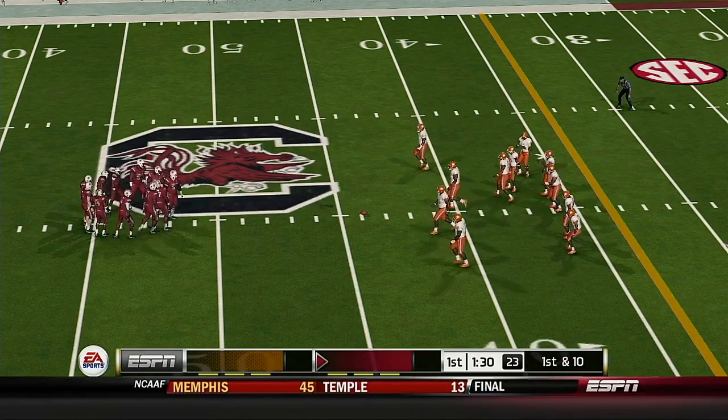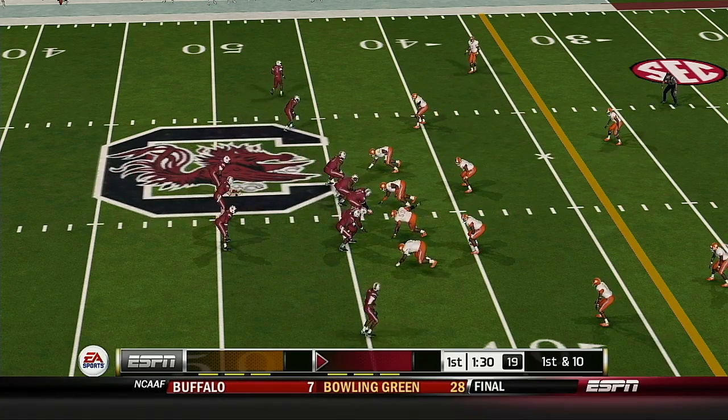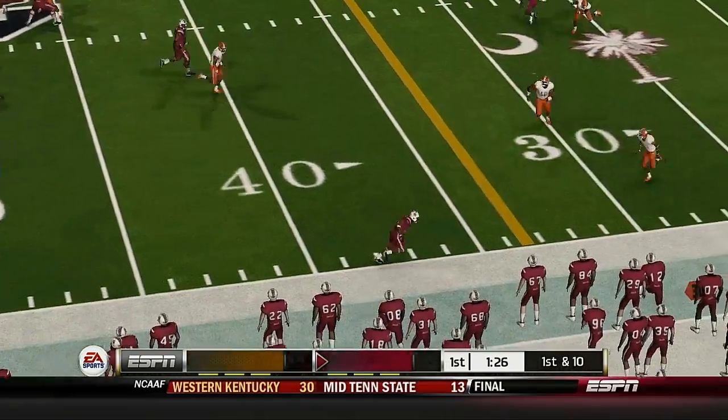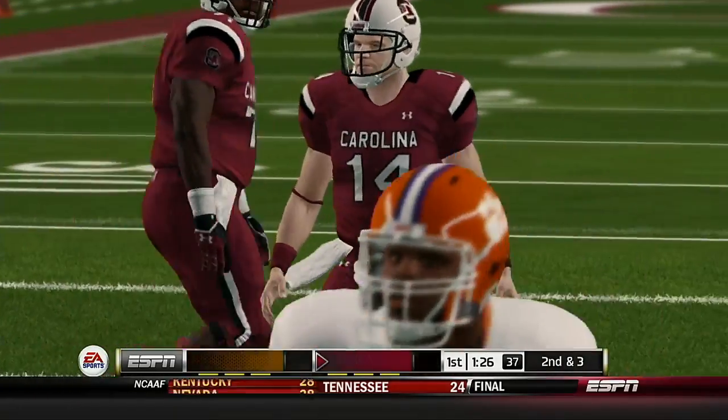You never like to have to play from behind, but a deficit this manageable shouldn't be in the front of their minds. They just need to go out there and play. Throws complete. He's got room to work. He's out of bounds at the 37.